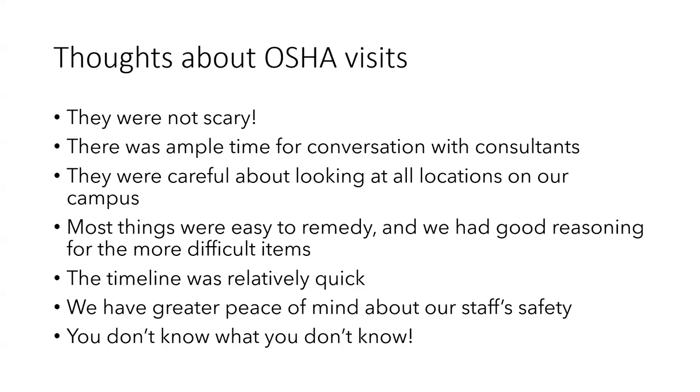So they really took their time going through everything on our campus, going through all of our drawers, even. That's how they found the unlabeled bottles and things like that in our flammable cabinet. They looked through all of those and they spent a lot of time. It made me feel like they felt like we were important. They weren't just trying to get to the next place. So that was really good too.